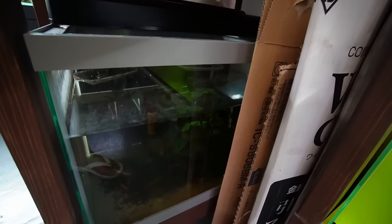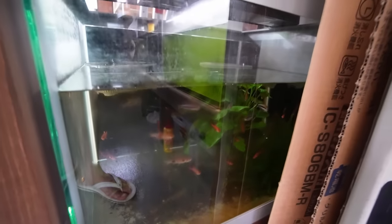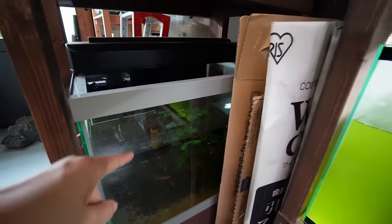And then down in this tank is just a mishmash of rainbow fish and little tetras, just like a stock tank. And yeah, I've got to do something about this too.